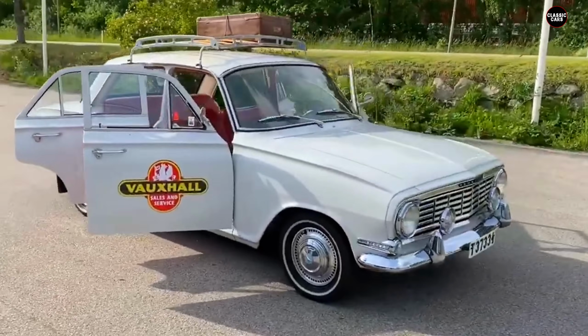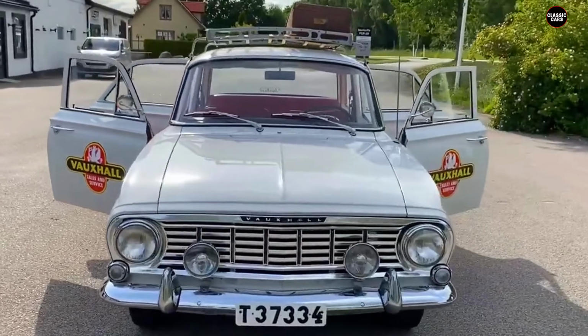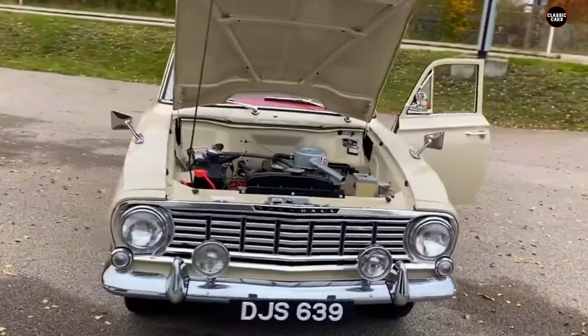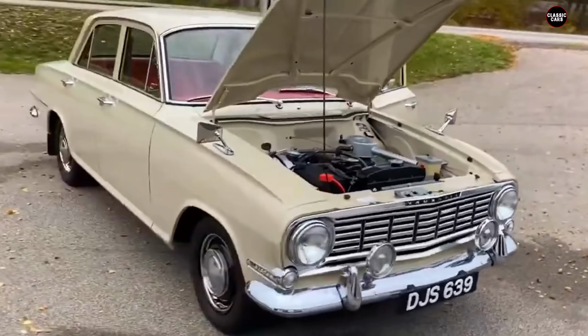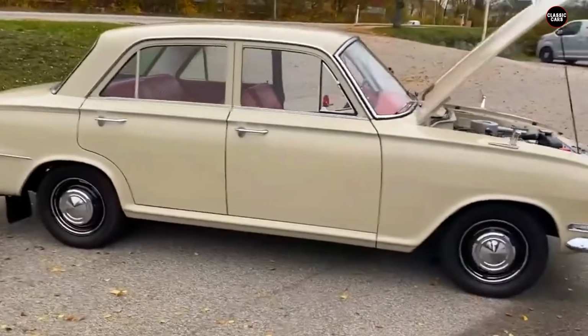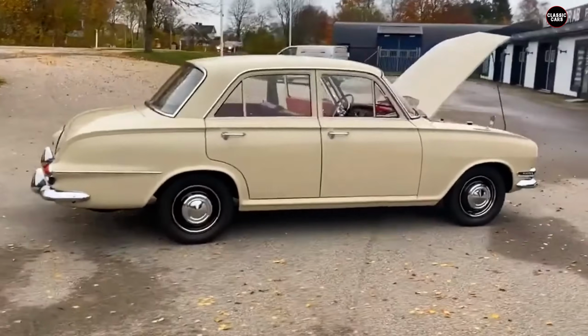In conclusion, the Vauxhall Victor was a car that could have been a solid competitor in the mid-sized family car market, but its notorious rust issues and lackluster performance doomed it in the long run. Despite its comfort and space, the Victor's legacy is defined by its premature decay, leaving it as one of the least durable British cars ever produced.